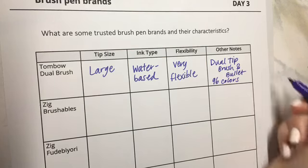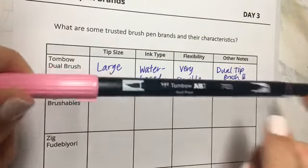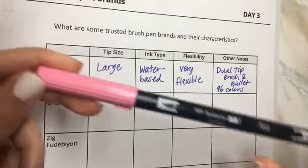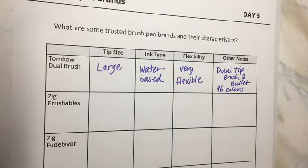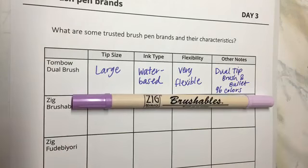Tombows are notorious for fraying. I saw someone mention that. So just make sure that you use really smooth paper like we talked about on the first day of this crash course. So that was the Tombow dual brush pen. Okay, now I'm going to switch it back to Jordan to talk about the next one, which is the Zig Brushable.